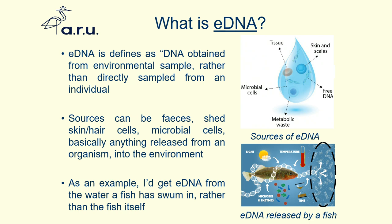basically anything that's getting released from an organism into that environment. So it's essentially acting as a genetic imprint that that organism has been present or is present within that environmental sample. So as an example, I'd get eDNA from the water that a fish has swum in, not directly from the fish itself.